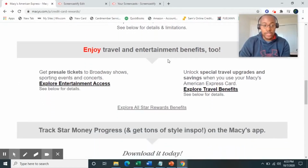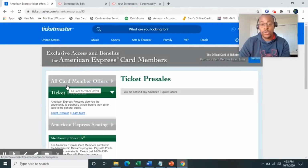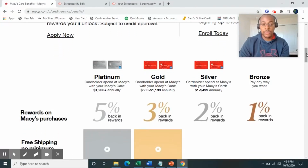So a couple benefits, right? You get access to the American Express Ticketmaster pre-sale access, and this is a perk that a lot of Amex card holders have. So you can get pre-sale tickets to concerts. There are different tiers in terms of how much you get back in points on Macy's purchases.